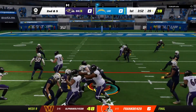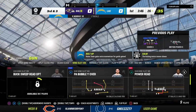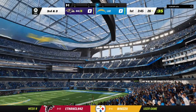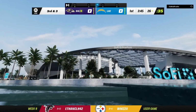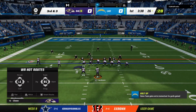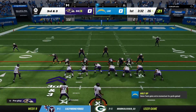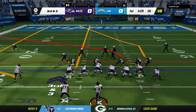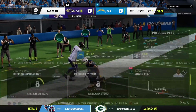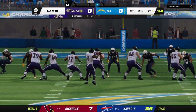On 2nd down, a run with Dobbins. 3 yards is half of what they needed. Now can they get the other 3 here on 3rd down? To throw is Jackson. Open man is Bateman. It's complete. And he will have a Ravens first down by a couple of yards as they're able to convert here on 3rd and 3. Solid opening drive so far, Charles.